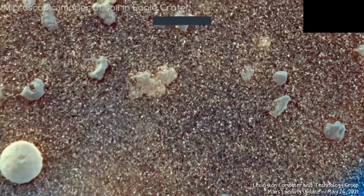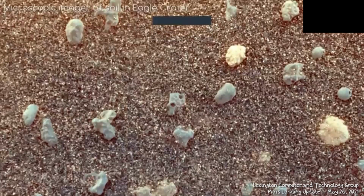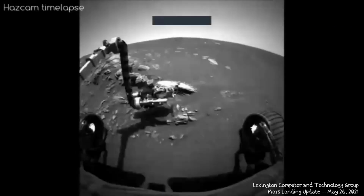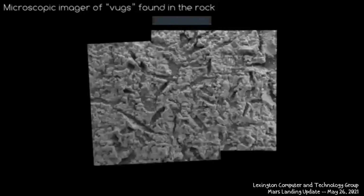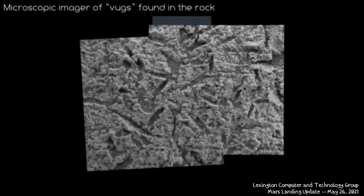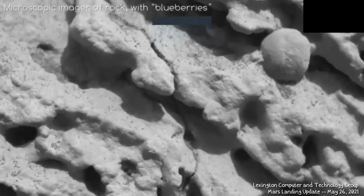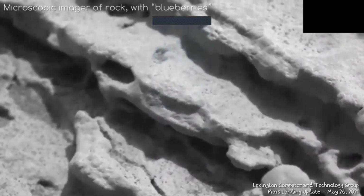On Sol 30, or Opportunity's 30th Martian day on its surface, it got close to the outcrop and used its rock abrasion tool to drill into a section of the rock face. As it did so, it found something known to geologists as vugs, or voids in the rock, the result of crystals having been eroded away. The rock also contained hydroxide ions, meaning water was likely present when the rock formed.